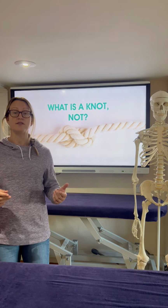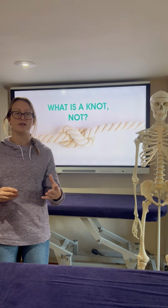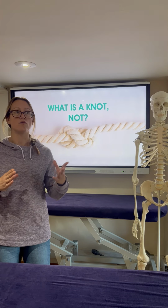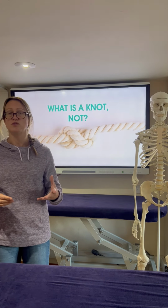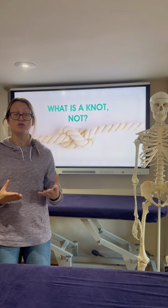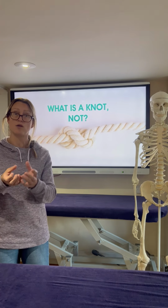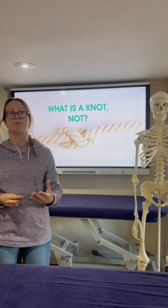What they're actually experiencing is a trigger point. Yeah, you cannot physically take a muscle and put a knot in it. So for many different reasons, trigger points will form within muscles. And we look into that in much more depth on our trigger point course. What is a trigger point? How does it form? Why? What types are there, etc. But ultimately, when your client is experiencing that and when you're palpating and you're feeling, oh, that feels quite knotty, it isn't a knot, it's a trigger point.